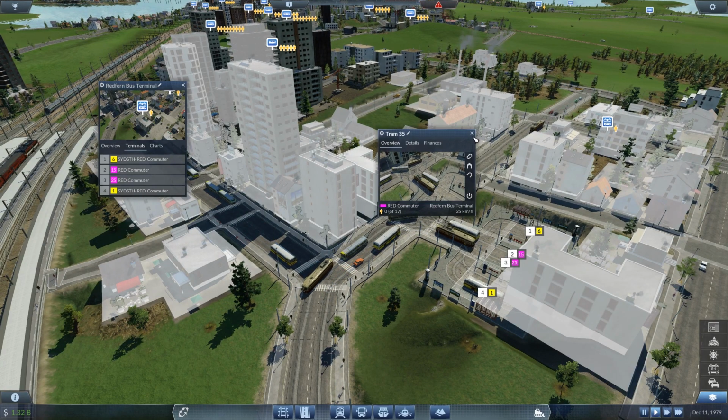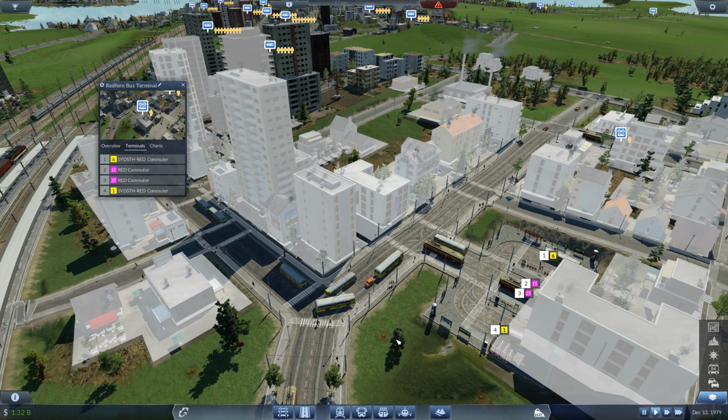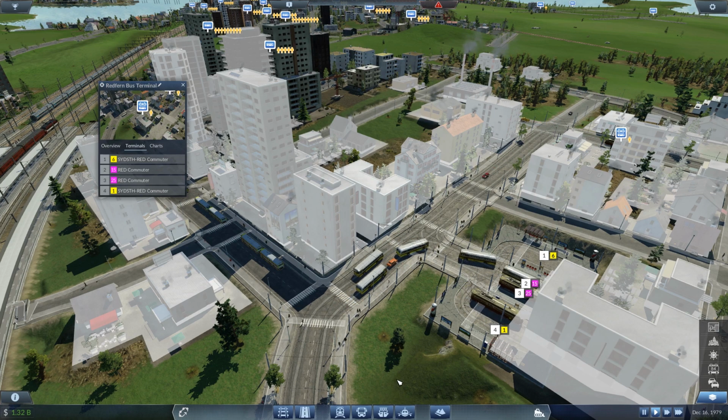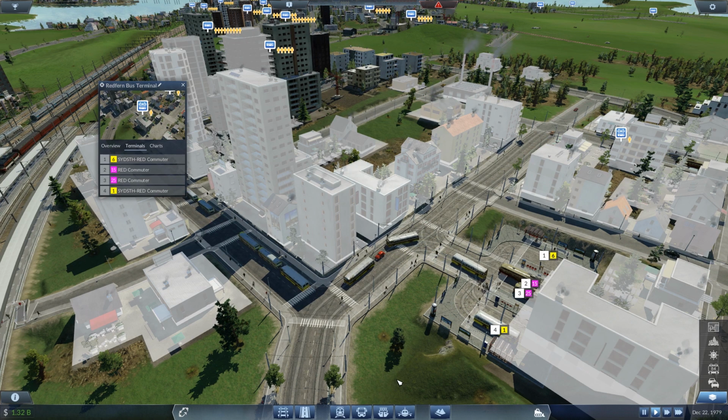So that tram is coming in. He will drive straight into Terminal 3. He should then do a loop around via that inside track there at Terminal 1. So this now pushes the buses to the outsides of the terminal, which appears to be working. There goes the tram.